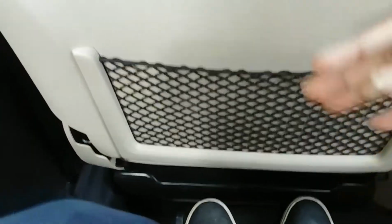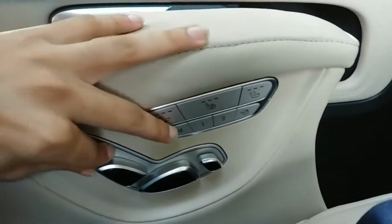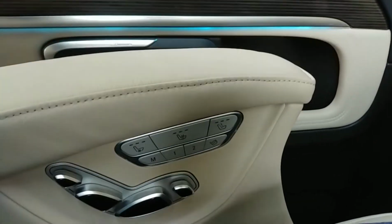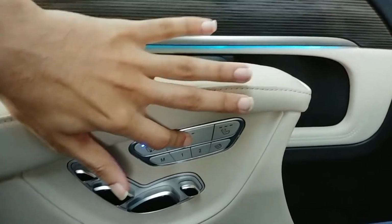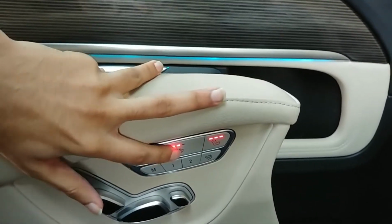Now talking about the rear seat, you get a leg rest here, net here, seat back pocket. The seats are comfortable here. You get power adjustable seats here, but the adjustment for the seat front and back is manual, which is kind of disappointing. You get cooled seats, heated seats. You get massage seats as well.